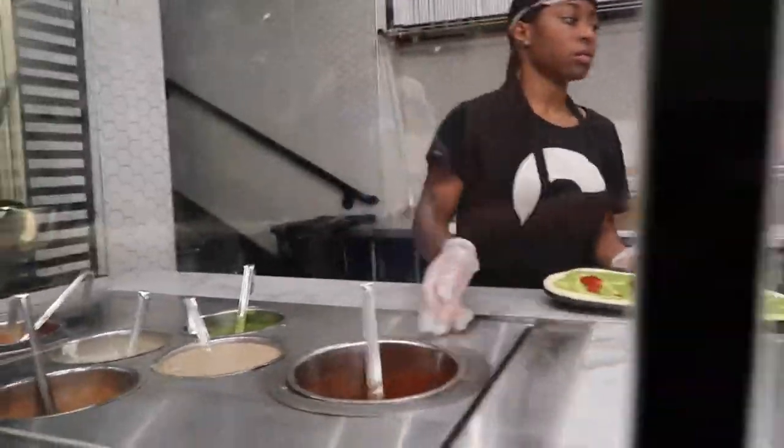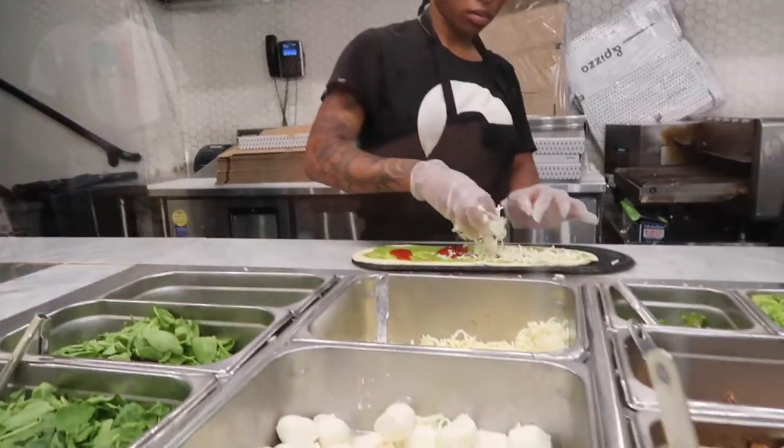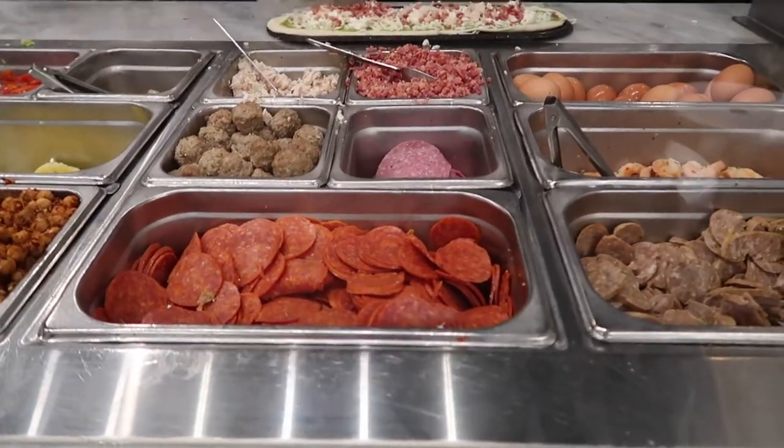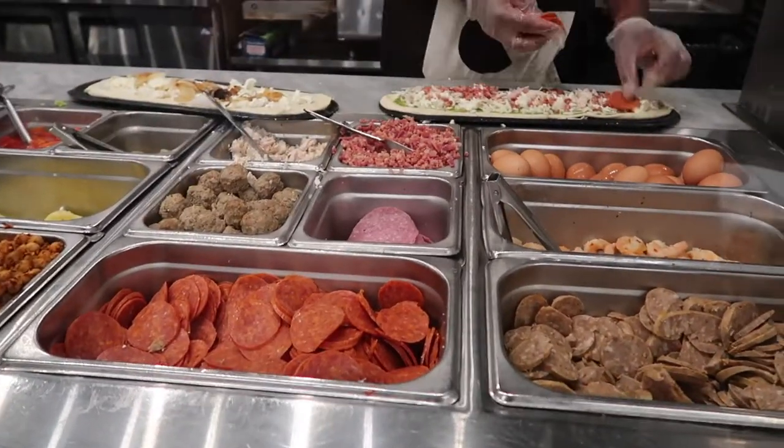So the pizza that I got this day had garlic pesto sauce with a little bit of marinara, and then two types of mozzarella cheese, shredded and the Ovolini fresh mozzarella. I also got pepperoni, sausage, chicken, and bacon.